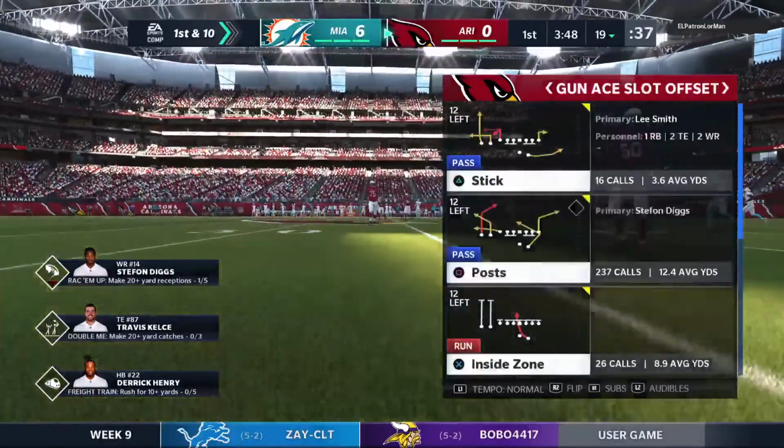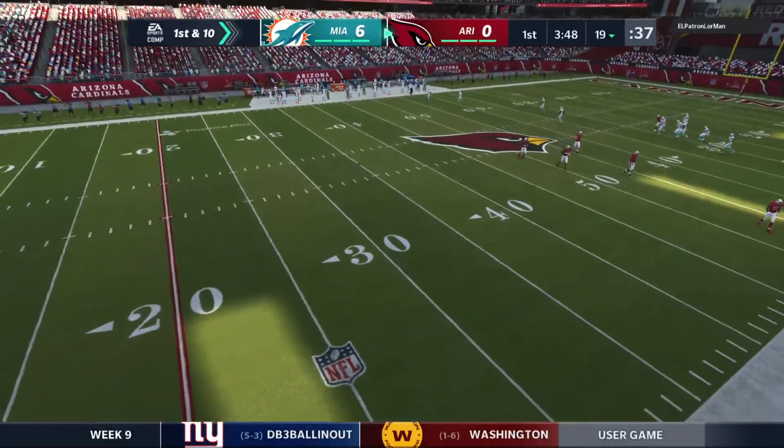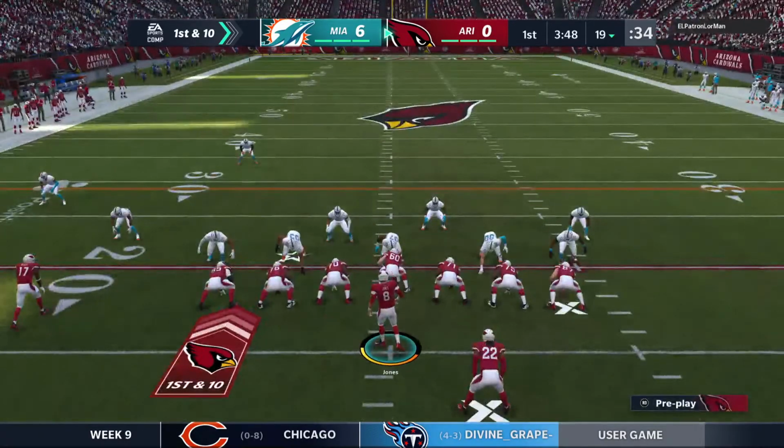The Cardinals take over 1st and 10 at their own 19-yard line. Ready to go with their next drive, and at the line, the Cardinal offense.